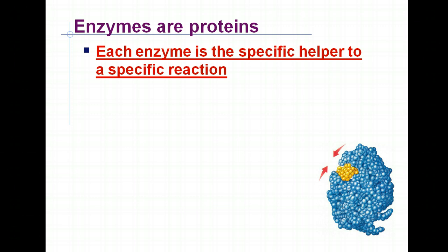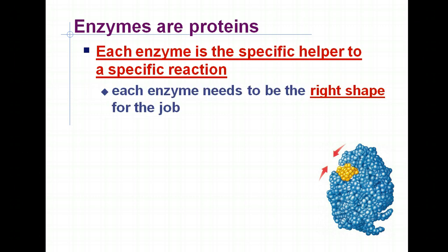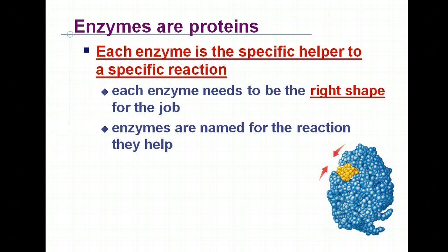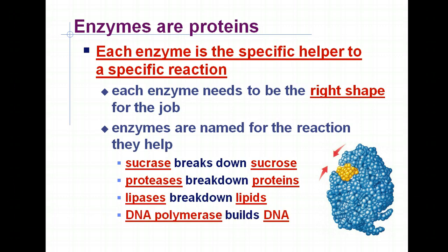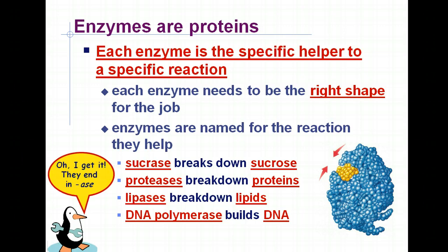So enzymes are proteins. They're specific to each specific reaction. We have to have that correct shape. I can't emphasize that enough. The right shape for the right job. When we name enzymes, we usually name them for the reaction they help with. So sucrase breaks down sucrose, proteases break down proteins, lipases break down lipids, and DNA polymerase builds DNA. So anytime you see that ASE, we're usually talking about an enzyme. Pretty cool, huh?